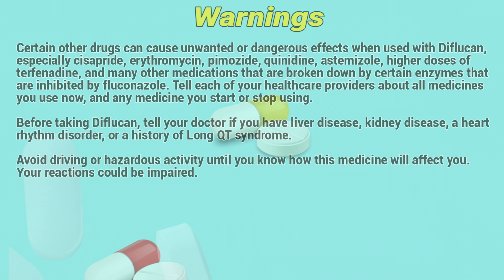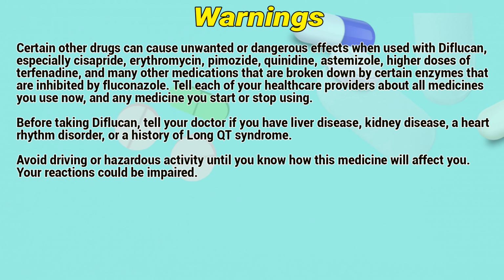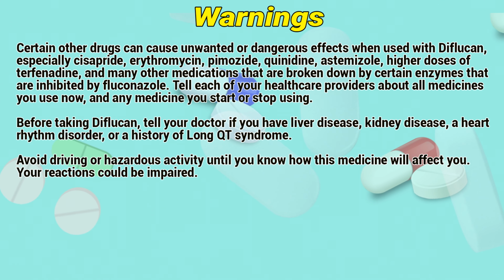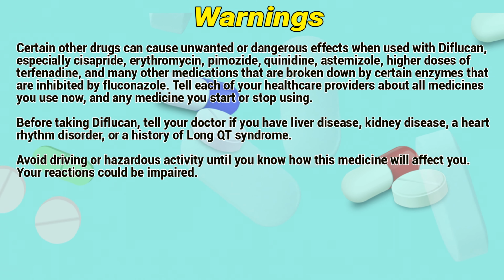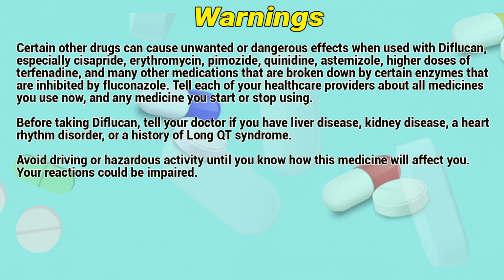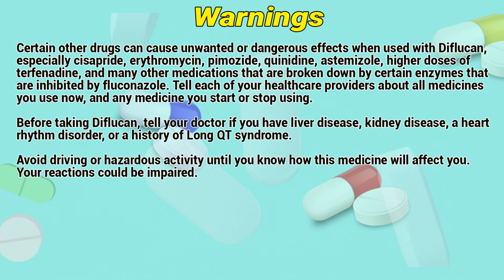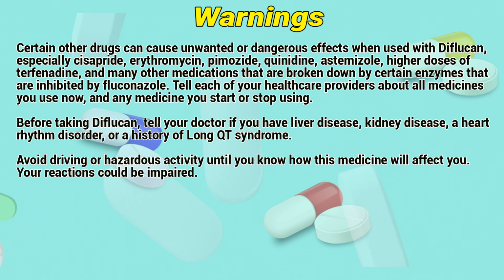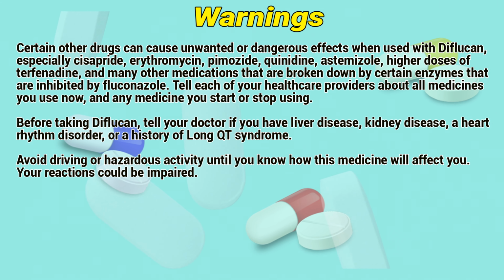Warnings. Certain other drugs can cause unwanted or dangerous effects when used with Diflucan, especially cisapride, erythromycin, pimozide, quinidine, astemizole, high doses of terfenadine, and many other medications that are broken down by certain enzymes that are inhibited by fluconazole. Tell each of your healthcare providers about all medicines you use now and any medicine you start or stop using. Before taking Diflucan, tell a doctor if you have liver disease, kidney disease, a heart rhythm disorder, or a history of long QT syndrome. If you're driving or doing other activities, know how this medicine will affect you, as your actions could be impaired.